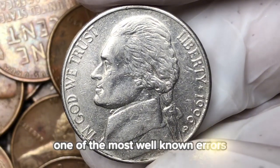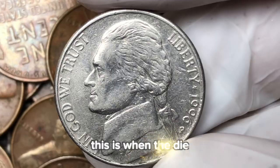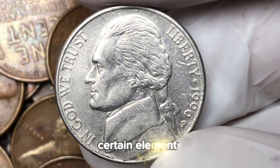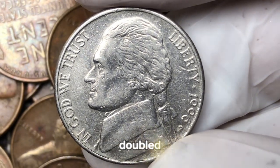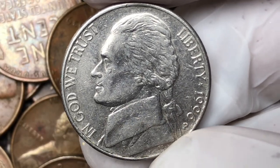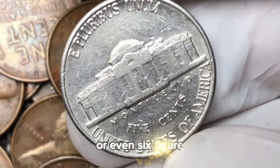One of the most well-known errors in coins like this is the double die obverse. This is when the die that stamps the coin shifts just a little between strikes. The result? Certain elements, like the lettering or Jefferson's features, appear slightly doubled. It's subtle, but once you see it, you can't unsee it. And if you happen to find one of these rare doubled versions in pristine condition, you could be sitting on a 5-figure or even 6-figure treasure.